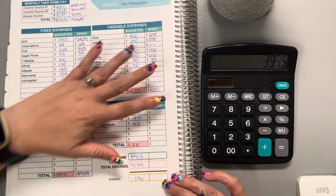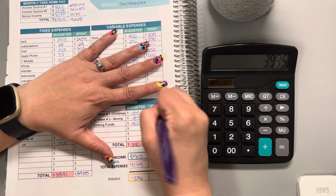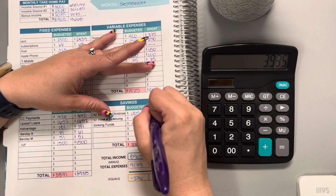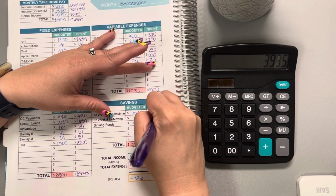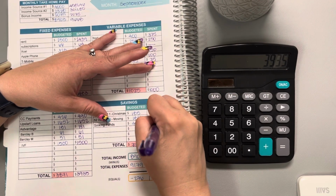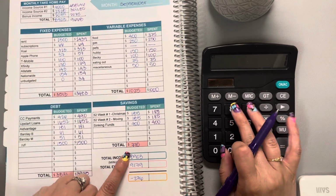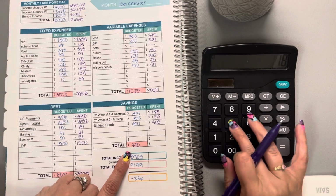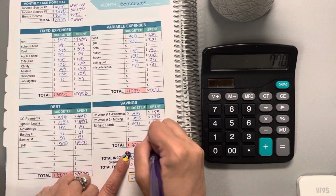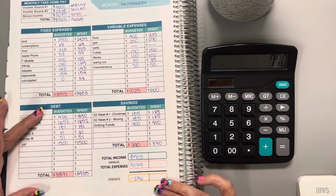Savings stayed pretty much on track. So Christmas got 185 with our 52-week challenge, and then my husband's, which goes towards moving, got 185. And our sinking funds did get $100 per week. So that should total the same thing that we had budgeted. And it does. So that's $770.